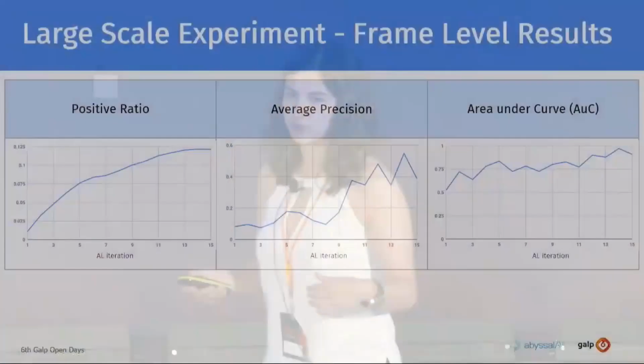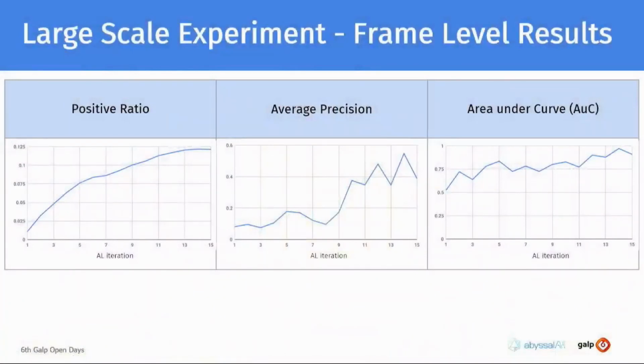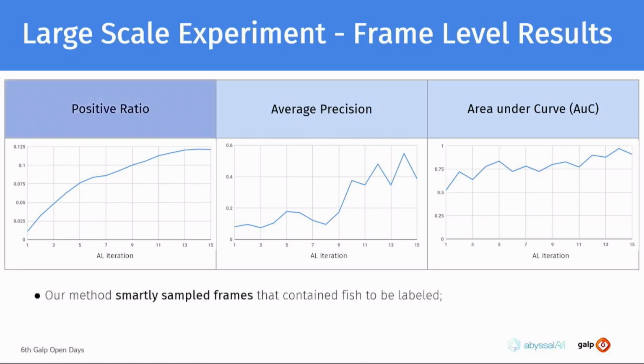So we want to control the positive ratio because we are using positive sampling, so trying to get the positive examples. And we see that at each iteration step, we can really increase this number of positive examples. We are getting more fish here. And you can see that this leads to an improvement in performance, actually, which is very common in machine learning, because once you balance your data set, the performance will be better.